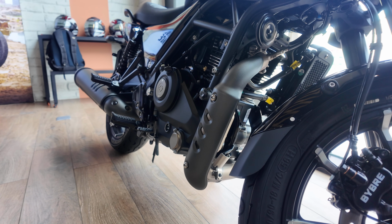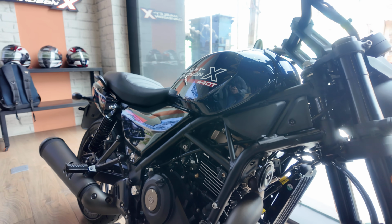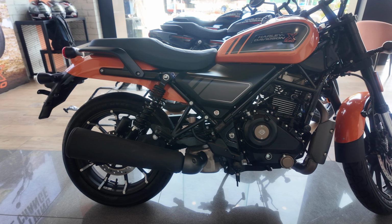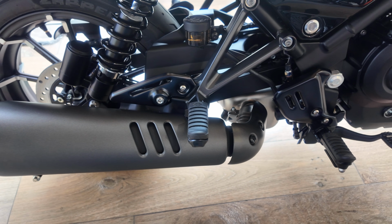However, I still do not like this exhaust and radiator design. It appears very obvious and out of place for me. But again, that is a subjective matter. Let me know in the comments how you feel about it. The catalytic converter is something inevitable, but the exhaust design isn't as clean as the other competitors, even with the new shield on top.